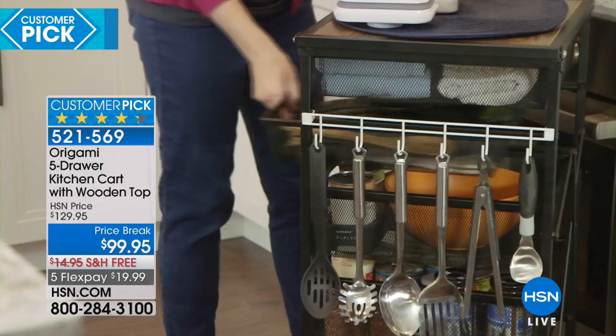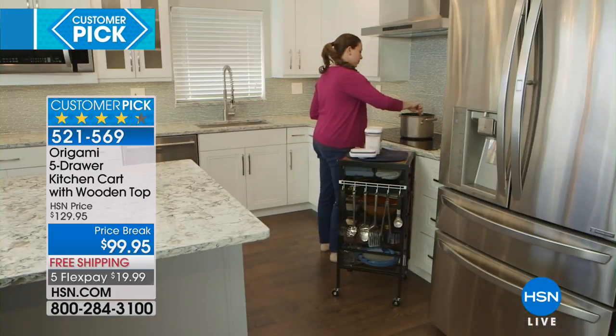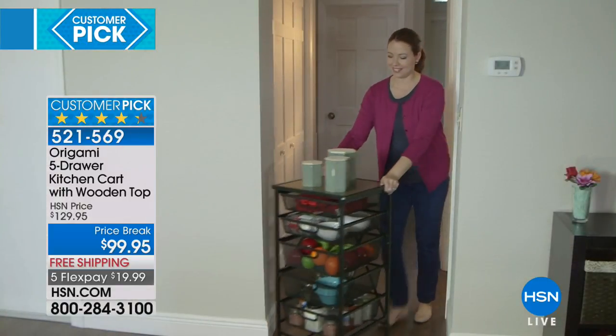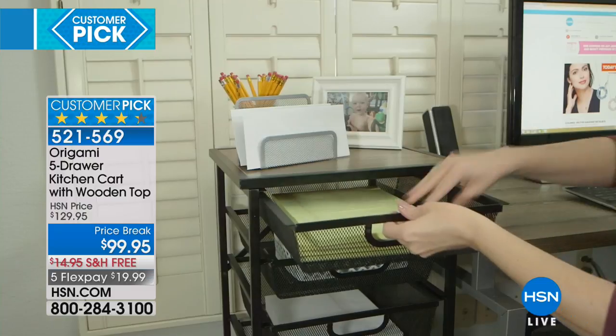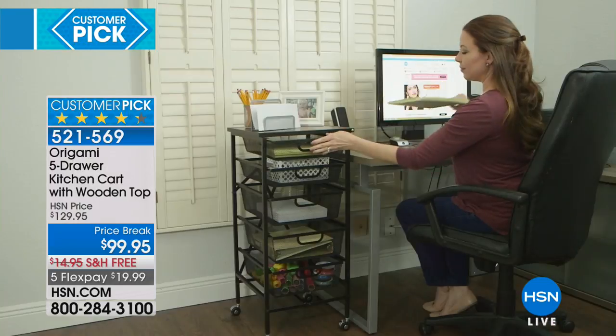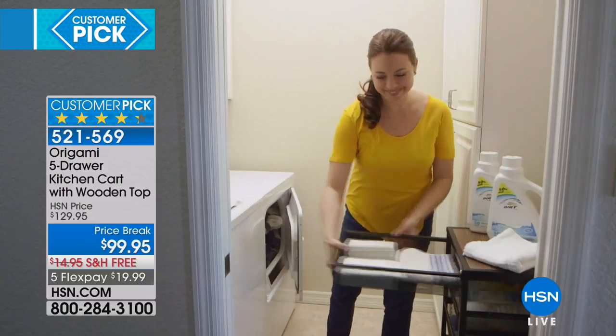It's usually $129.95. We have a big $30 price break today. We are doing free shipping and handling today, and we're also doing five flex pay. So $19.99, so under $20 and free shipping to get home. One year warranty. I've got lots of great colors.